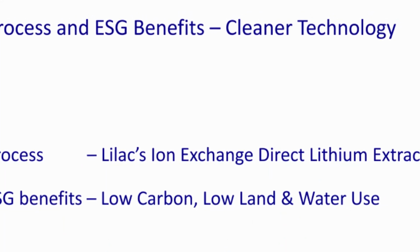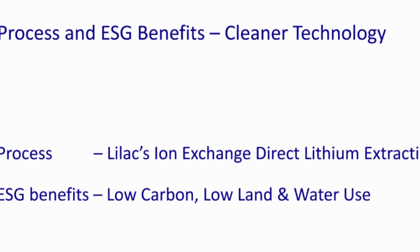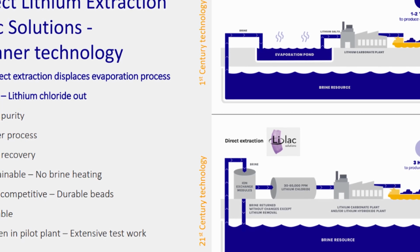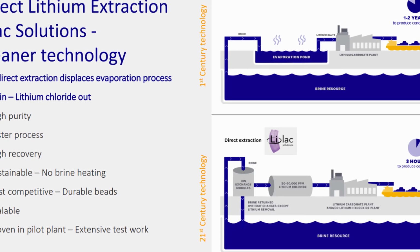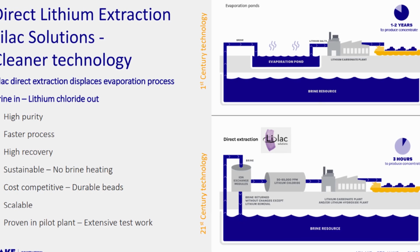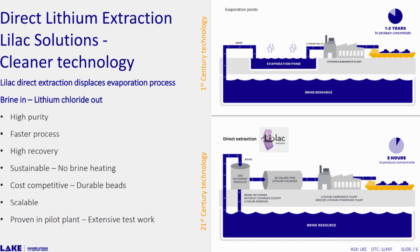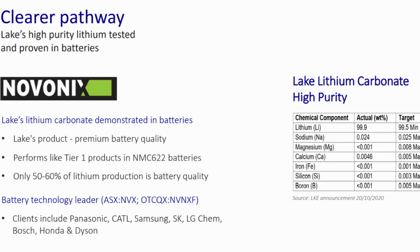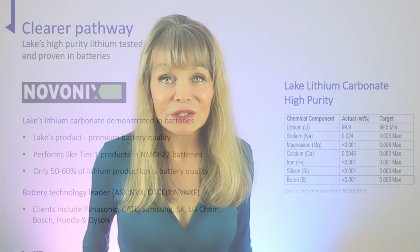Lake Resources' process leverages Lilac's ion exchange direct lithium extraction, with ESG, or environmental, social, and development benefits through low carbon, low land and water use. This direct lithium extraction via Lilac Solutions displaces the legacy evaporation process of brine in lithium chloride out. This new Lilac process offers high purity, faster processing, high lithium recovery, while being sustainable. No brine heating with related damage and costs are included, resulting in a cost-competitive product through durable beads. All of these claims have been substantiated in scalable, proven pilot plant through extensive test work.